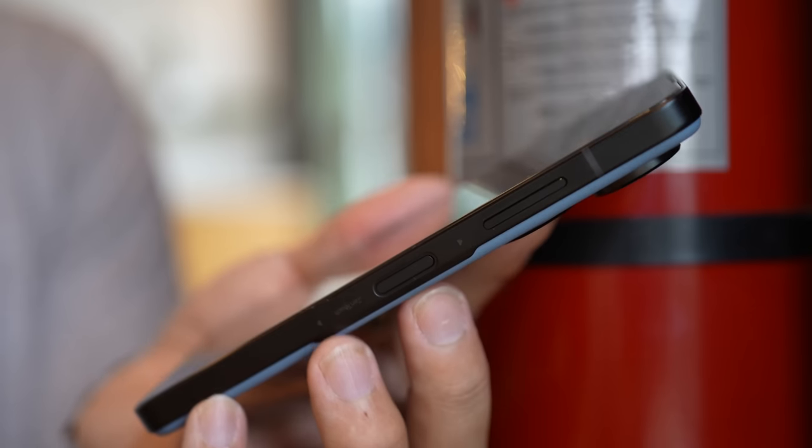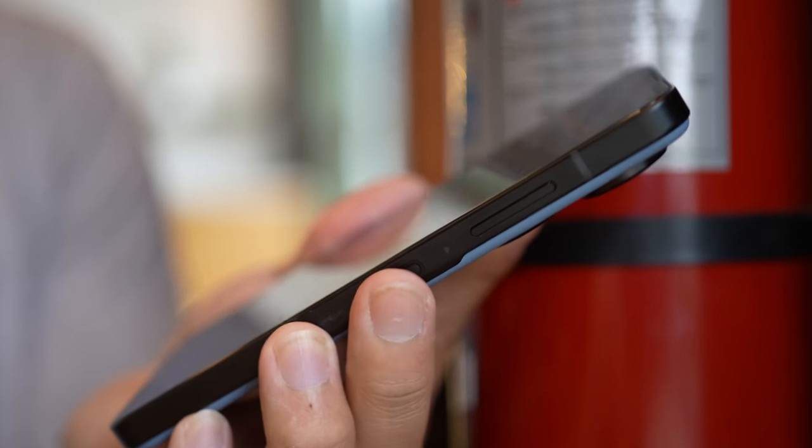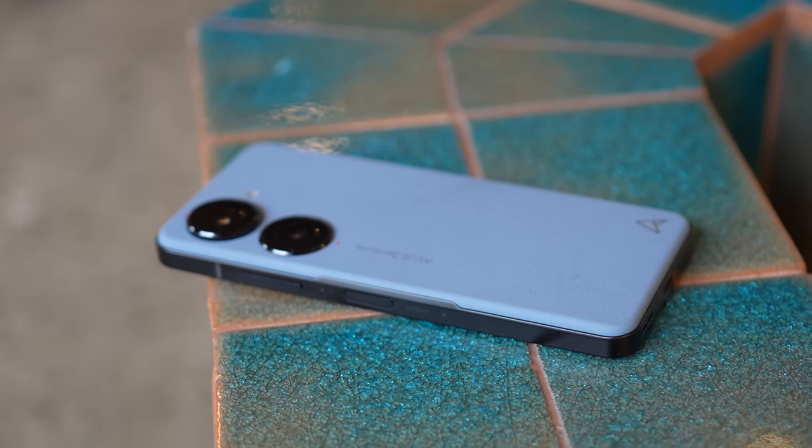Now, the Zenfone 10 does not have an in-display fingerprint scanner. Instead, the fingerprint scanner is embedded into the power button on the right side. I'm not always a fan of side-mounted fingerprint scanners because sometimes the power button is a little bit too high up, like on a Pixel Fold.